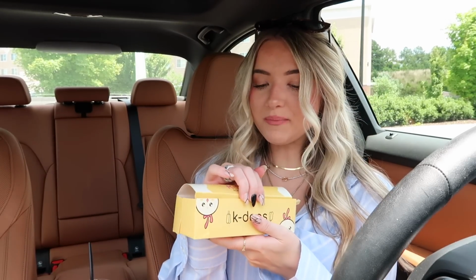That fried cheese though, that fried cheese, oh, I kind of want to take another bite, but my stomach is like, Daisy, stop. Daisy, stop right now. Why am I talking in third person?